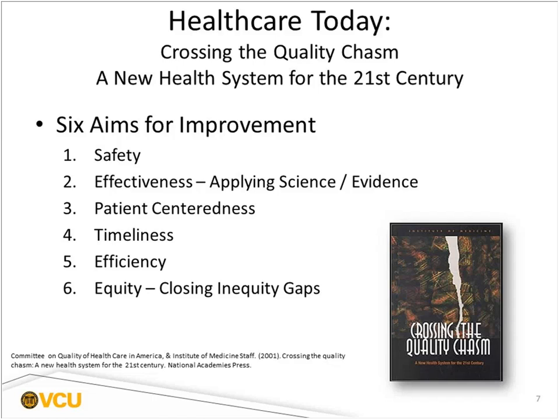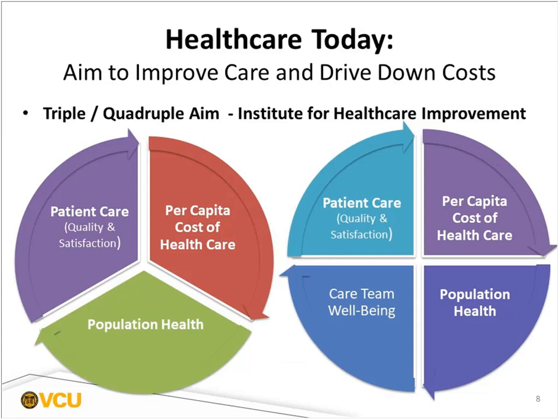And so I felt like this report really starts the conversation in a way that is meaningful to get people to start to think differently about how they should care for patients. That's been further translated, and this is something I know is talked about a lot in medicine, is the triple aim, and in some places you're seeing it moving to what they call the quadruple aim, which is taking those things that you found in the Crossing the Quality Chasm report and trying to translate them down to things that are more meaningful to give the health systems something to aim at.